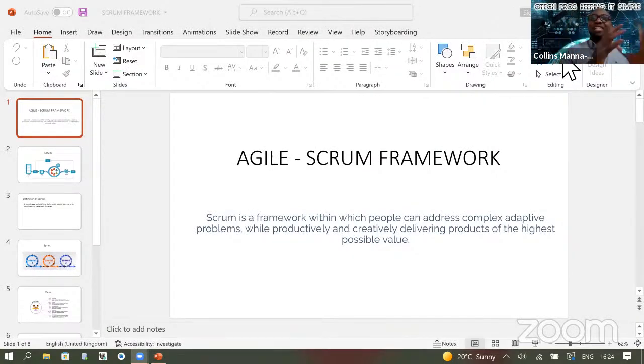So let's look at it from the Agile perspective. Agile is a methodology. It's an Agile Scrum framework. What is Scrum? Scrum is a framework within which people can address complex adaptive problems while productively and creatively delivering products of the highest possible quality and value. So the value is the quality. How you can address complex issues and make it so simple that you can produce a product of the highest possible value. That is the definition.